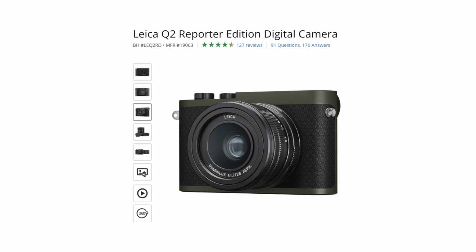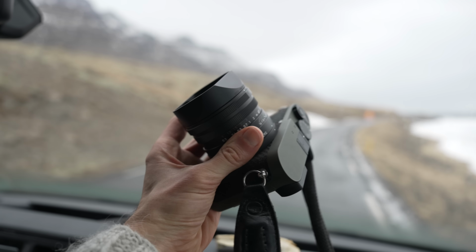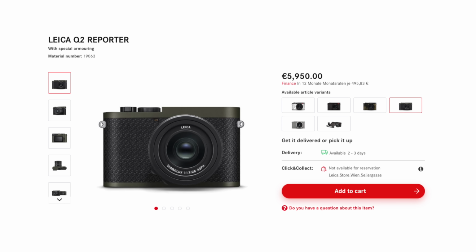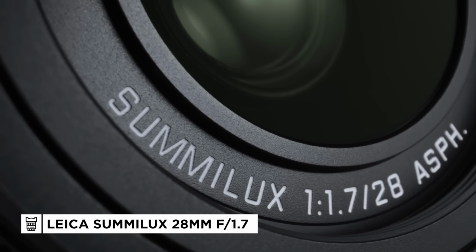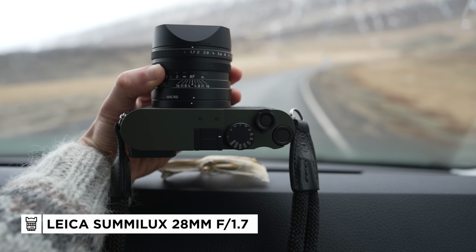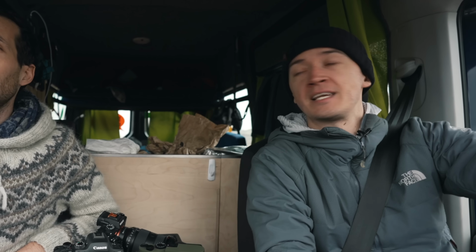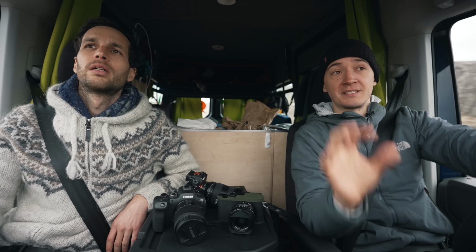So this is the Leica Q2 Reporter Edition. It is completely stripped of branding. It has this olive camouflage, or like, olive green look. It's a roundabout $6,000 point and shoot camera. It has a fixed lens, can't even remove it. It's 28 millimeters, 1.8. It's a Leica Summilux, so it is very, very high quality glass. If you would buy that lens itself, I think it would be $5,000-$6,000 almost. Just the lens? Just the lens, wow. Yeah, Leica glass is top notch, but that's what it is basically in a nutshell.